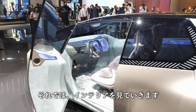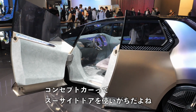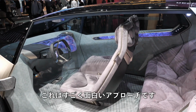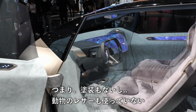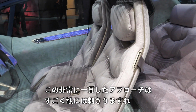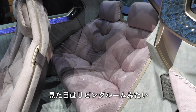Now let's take a look at the interior. The doors open like this, and yeah, it seems to be that these cars always want to show suicide doors. Interesting that also the steel and aluminum that's being used is reused. That's also a very interesting approach. And you can see here an all fabric interior. So there's no paint, no animal leather, no chrome being used on this vehicle. So I really like this very consistent approach they've taken, and this looks really living room alike.